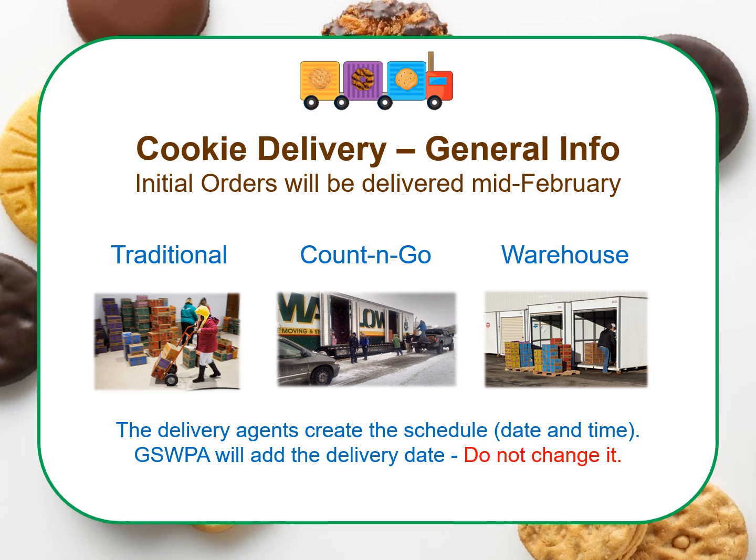On delivery day, be present. No matter what type of delivery you have, a service unit cookie representative must be present when the delivery driver arrives and at all times while delivery is conducted.